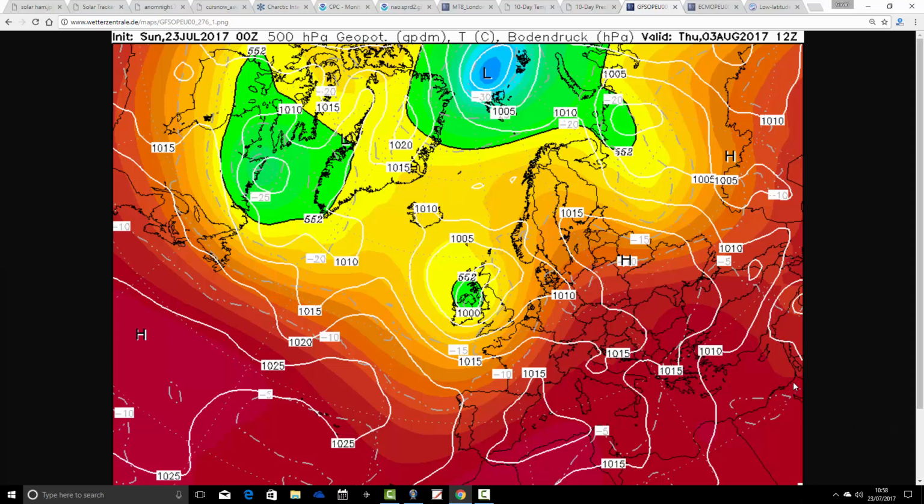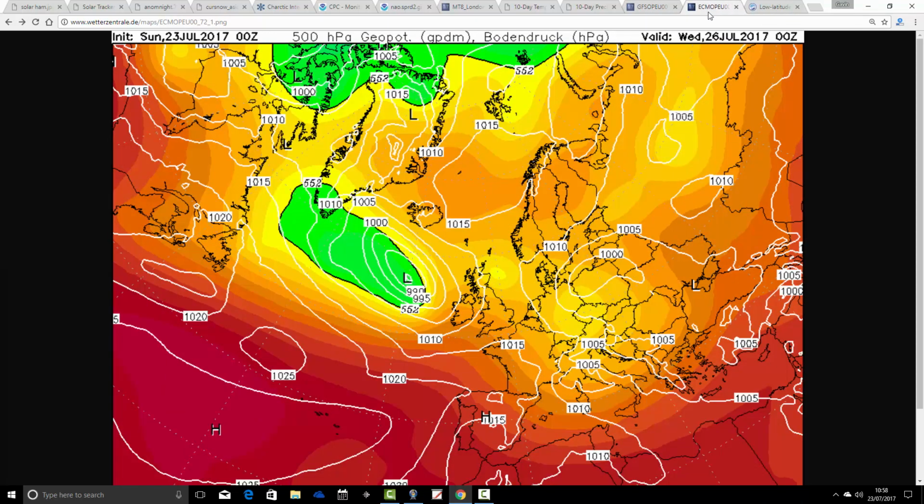Again, by Thursday the 3rd of August, we're back into a cooler westerly flow. So yes, we might get a couple of lift-ups in the temperatures in the next week to 10 days, but overall it does look a fairly coolish, changeable period.